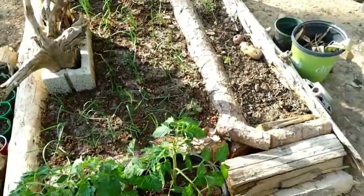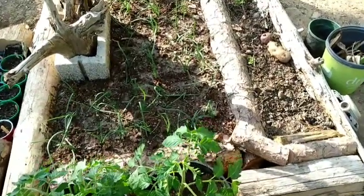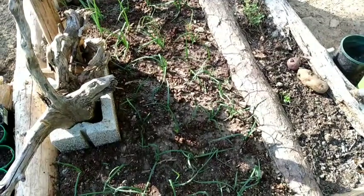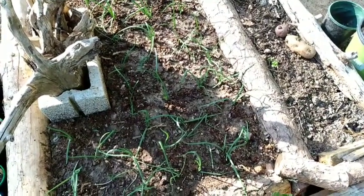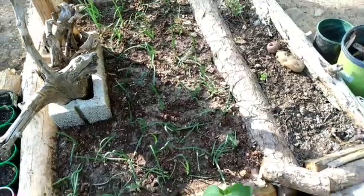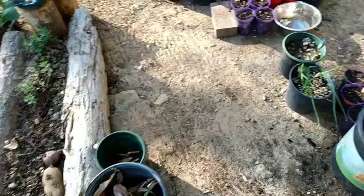So, are we done yet? No, guys. A ton more onion bulbs. Well, we eat a lot. We eat so many onions. I cook with lots of onions and peppers, so that's what I want to grow most of. So we got those. They'll be transplanted later into a bigger area.